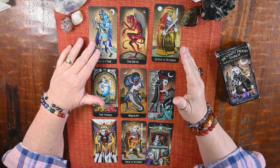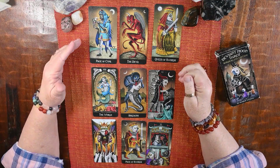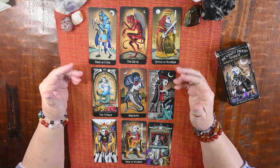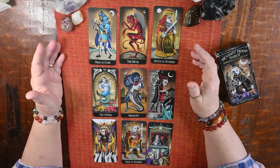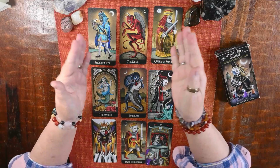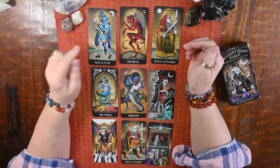I like to look at the anchors. I like to look at the corners, beginning or ending, but I also like to just basically look at where we're looking. I have a lot of people in my cards, in this deck. I see, where do they look? Look at this. The Page of Cups is looking back. The Queen of Swords is looking forward, or looking in opposite directions.